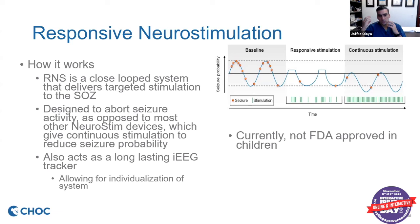So some centers have even used this to do a long-term EEG recording of the seizures, so that over time they can figure out whether more seizures are coming from one side or the other. That could determine whether the patient would be a candidate for an ablation or a resection or something else, or whether the RNS itself is used to treat the seizures by sending that signal. So it can also act, as it says here, as a long-lasting invasive EEG, so that we can see where the seizures are coming from and how often they come from specific areas.